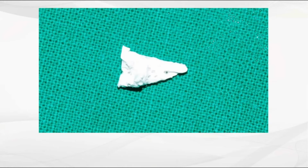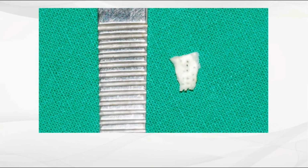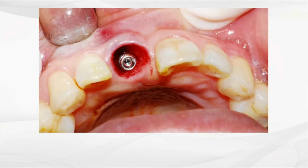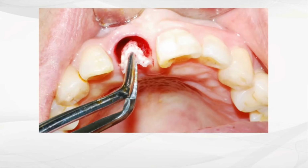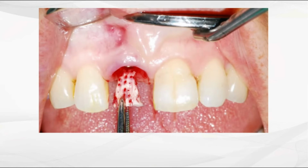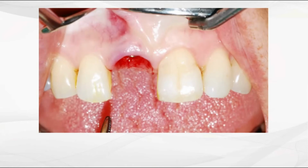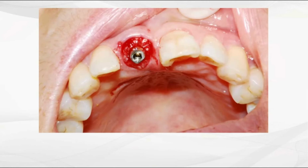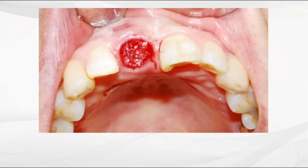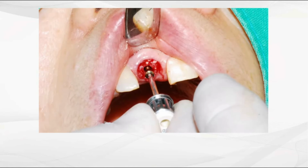Prepare a block coated with BMP, and after extraction and place the implant, insert the block between the fractured labial plate and the implant to immobilize the fractured segment. The rest of the space was filled with dentin powders. Then place the prosthetic abutment and suture the occlusal surface.